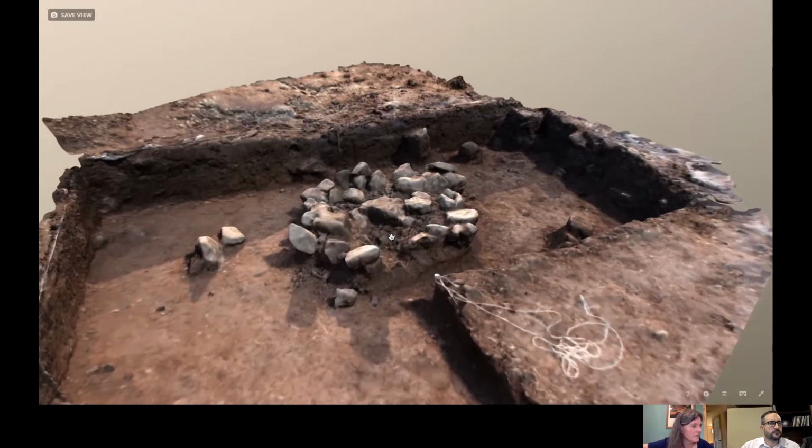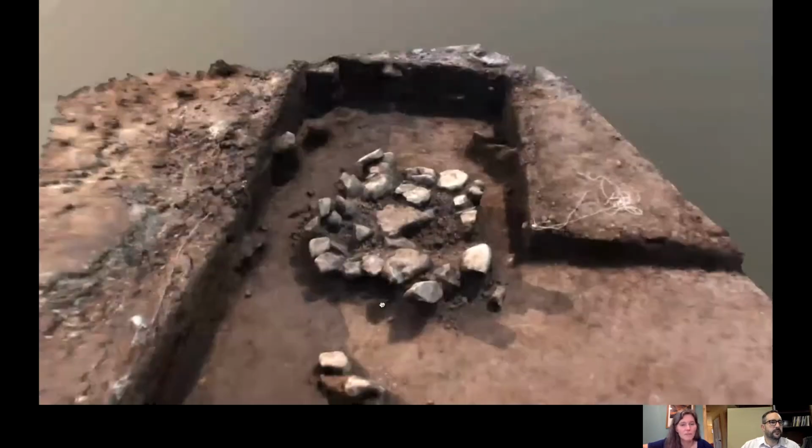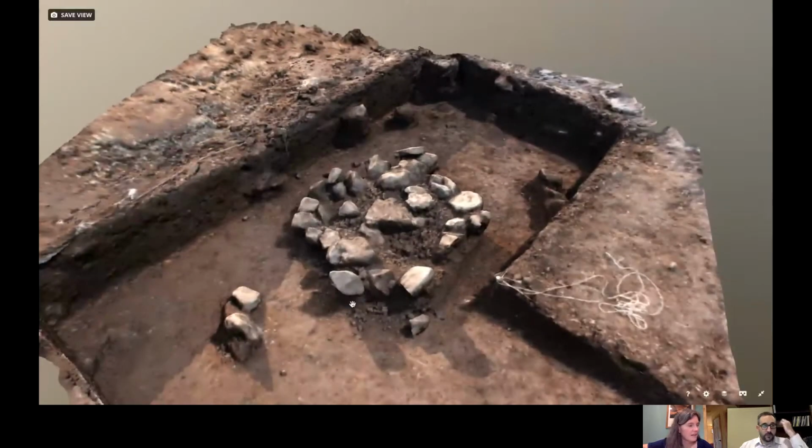So the first feature that we looked at had over 600 pieces of burned rock. This one only had 64. You can almost count them on the model itself. We'll take your word for it. Yes. And the weight of that burned rock is 23.6 kilograms, as opposed to over 200 kilograms. So it's a lot less.